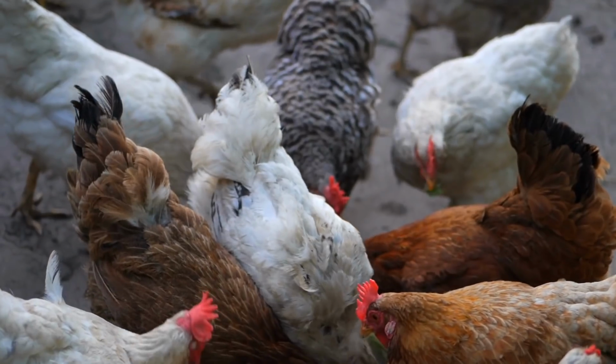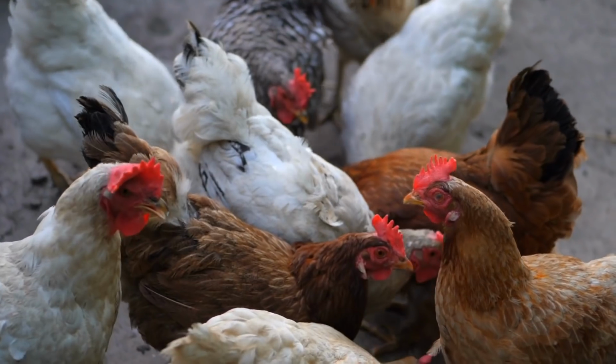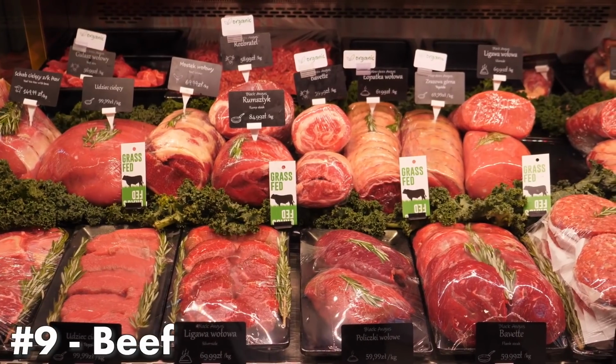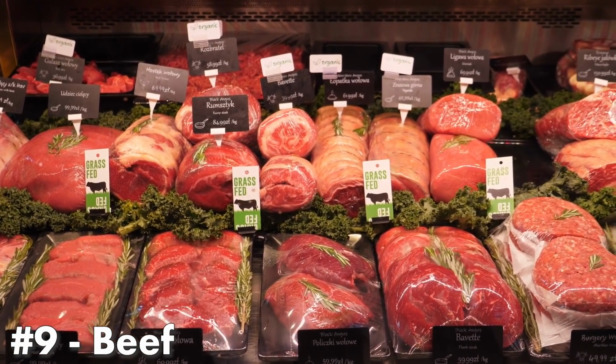If you have your own chickens at home and you have meat chickens that have no names, you could always eat them. We currently don't, so we have to stock up on our whole chickens in the freezer. At number 9, I have beef. And I know the last few items aren't really vegan friendly, but don't worry, we only eat vegan animals.